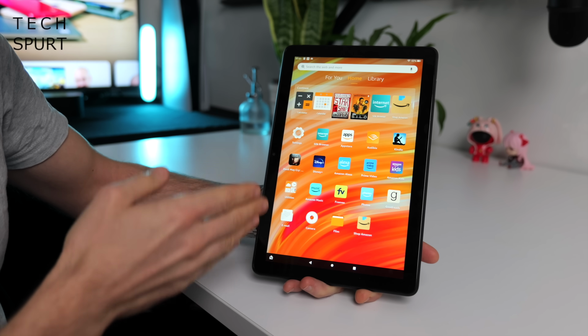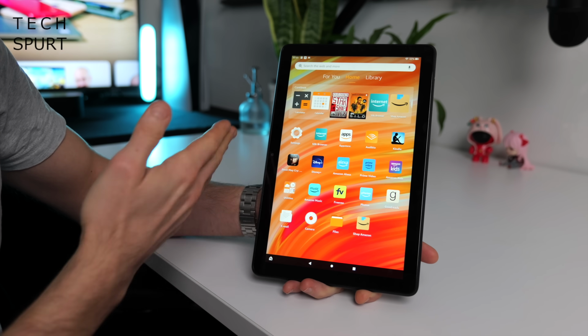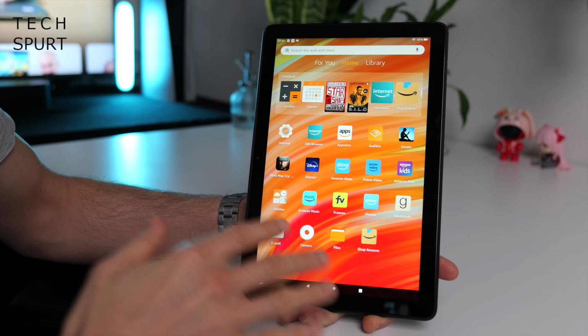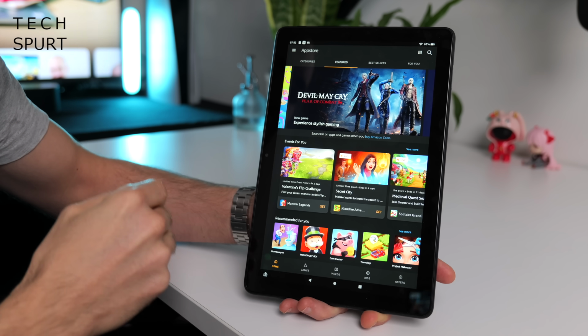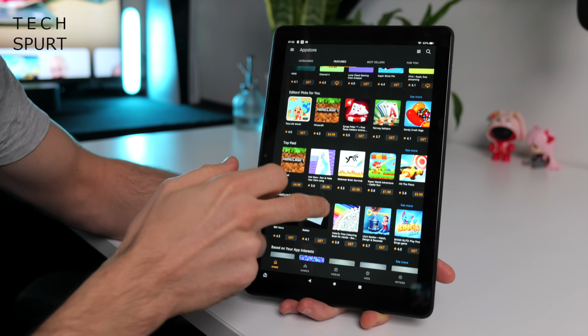Now, you've got a handful of apps preloaded onto the Fire HD 10, most of them Amazon's own apps, of course, the likes of the Kindle app, Audible, Prime Video. You can download more apps using Amazon's own App Store. This is pretty well stocked these days because it's been around for as long as I can remember.